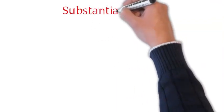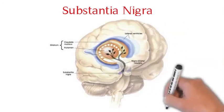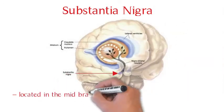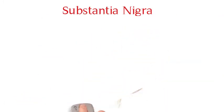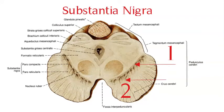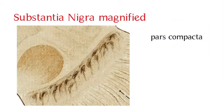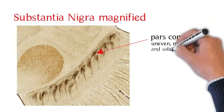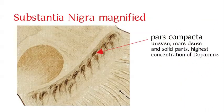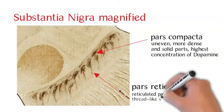Substantia nigra is Latin for black substance. The substantia nigra sits at the base of the basal ganglia, set deep in the midbrain. Although it is referred to as a single structure, it is actually comprised of two parts, the pars compacta and pars reticulata. The pars compacta holds the highest concentration of dopamine in the brain. The areas with blackish coloration come from densely populated neurons with high levels of neuromelanin. The pars reticulata is more heavily populated with GABA neurons and appears as long thread-like structures in the substantia nigra.